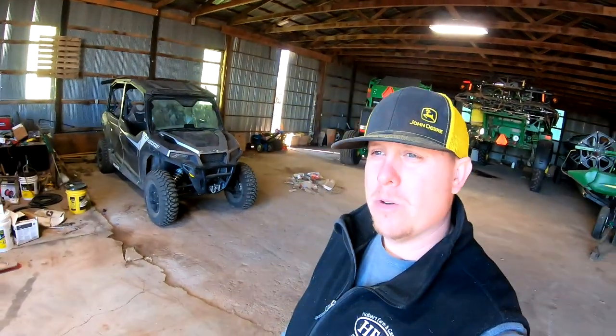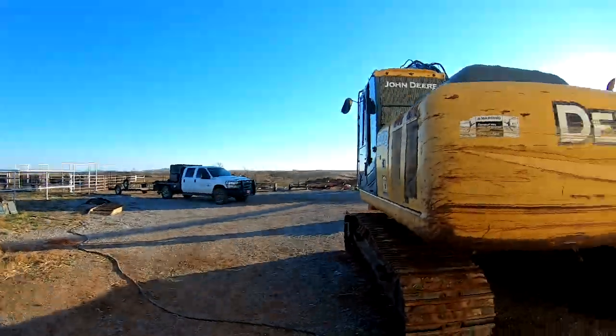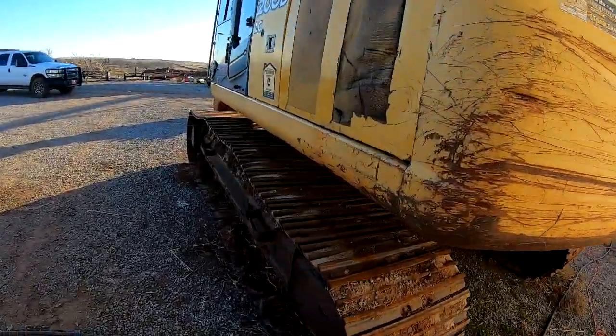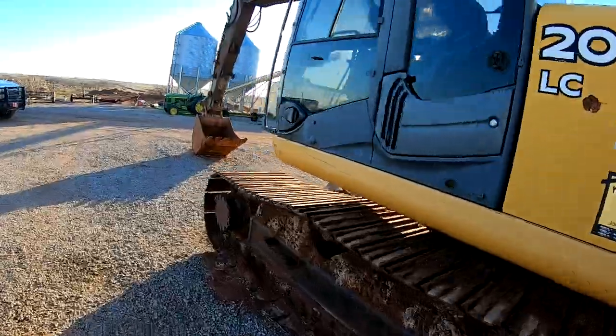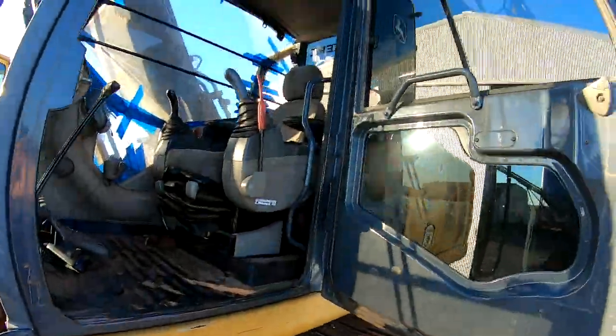There's not a whole lot going on to make videos on right now. It'll dry up and we'll get after it on the dozers and stuff before long. But oh, we are getting some more window tinting done. So we got this excavator tinted. I know I mentioned it in a video before, but I really like how it turned out.